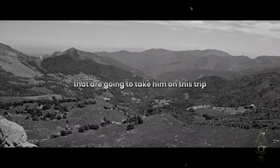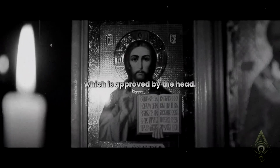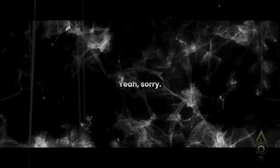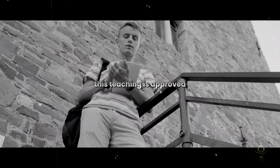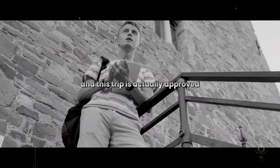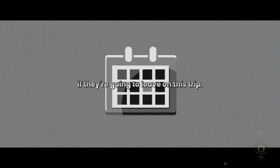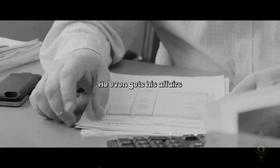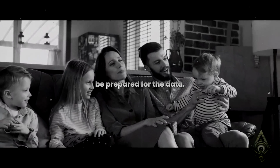Not according to the book of Enoch, where he actually has a conversation with the beings that are going to take him on this trip to teach him knowledge, which is approved by the head god, Anu. And so it's approved. This teaching is approved, and this trip is actually approved, and it's given a set day that they're going to leave on this trip. He even gets his affairs in order and has his sons be prepared for the day that he's going to leave.